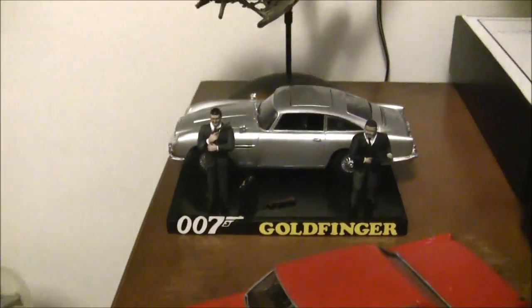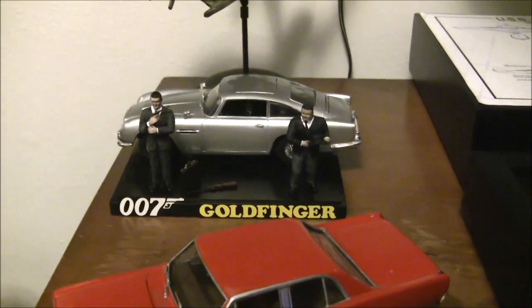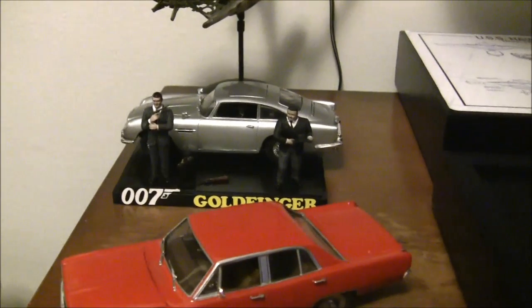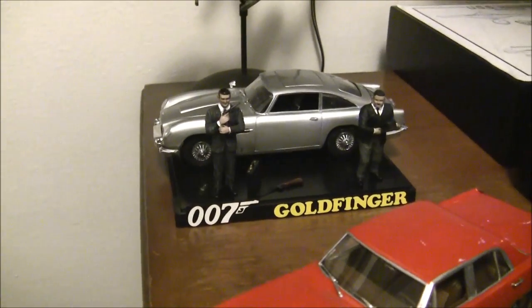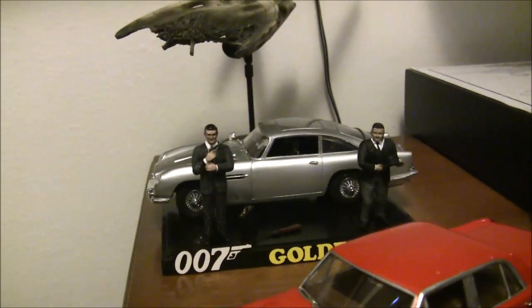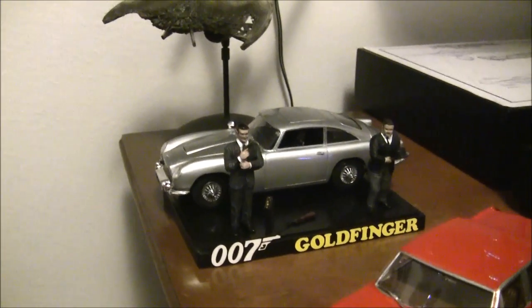And the cool part about it was it came with these great little figures too that we painted up, and I'm just starting to learn how to paint figures, so I had fun doing that. We have Odd Job and Sean Connery there as James Bond, and pretty happy with how they turned out for one of my first attempts.